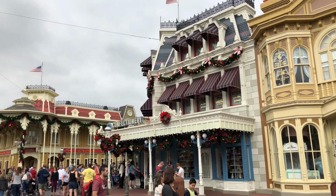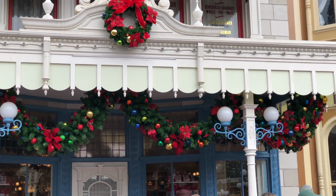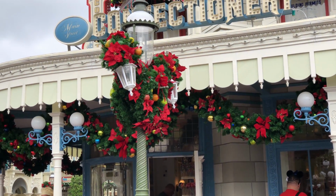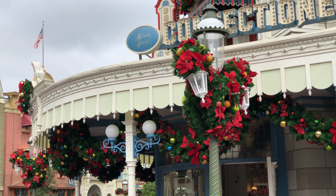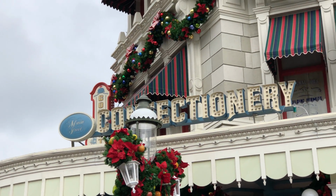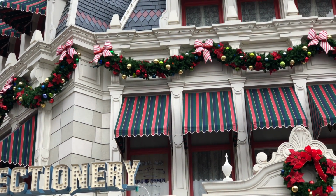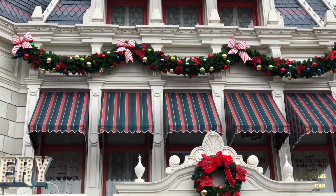And there at the confectionery is really well decorated as well. I love that there's ornaments and things inside the greenery, as well as the red bows. And it really fits in with the theming of Main Street quite well, so it's nice that they made sure the decorations really match the theming of the entire area.